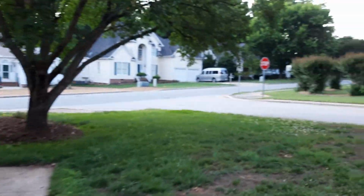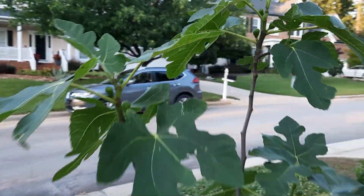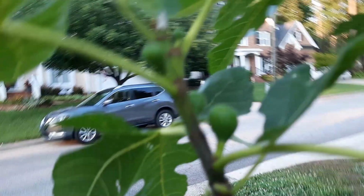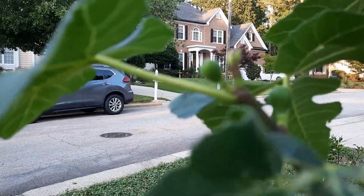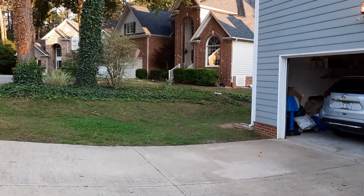All right, let's make a real quick jaunt over to one of our fig trees. And you can see this Celeste fig is covered. I mean, it is just absolutely covered. And this is just its first growing season with us. That's great. Ooh, I'm getting eaten up. I'm sorry. Well, we'll be done in just a minute. Okay. And I'm excited about that.